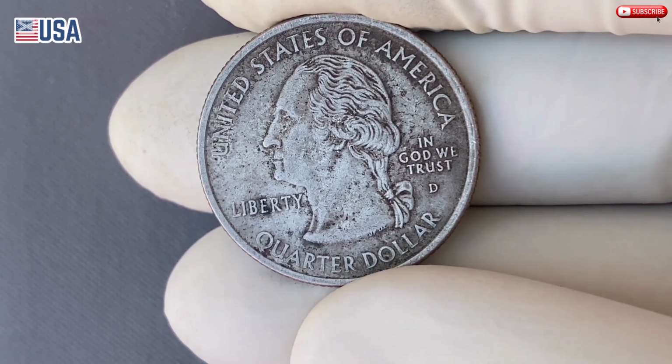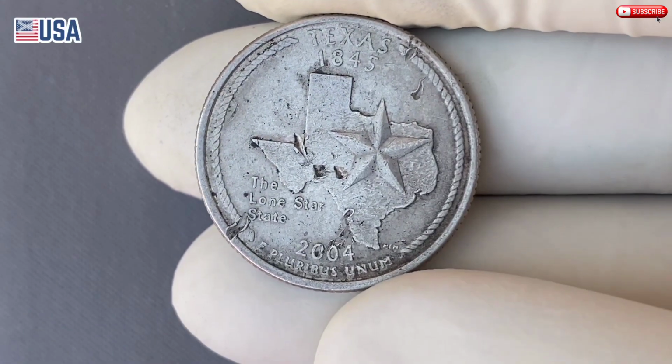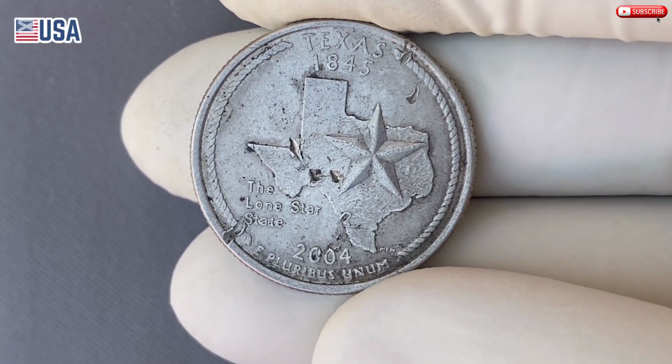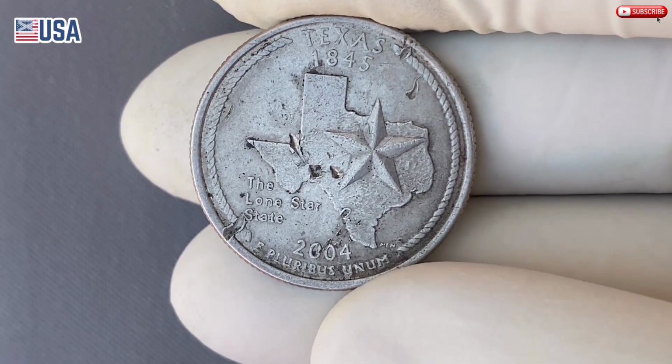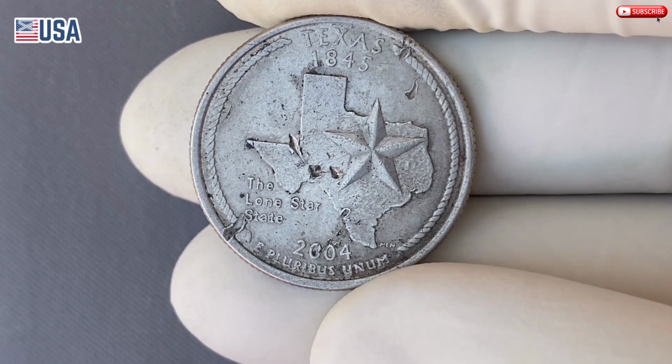But what turns this stunning design into a possible jackpot? Well, that's what we're here to uncover, because buried in the millions of 2004 Texas quarters minted are a few rare specimens that collectors would pay top dollar to get their hands on. So if you have one of these in your collection or even in your change jar, it might be worth giving it a second look.